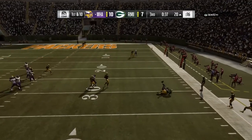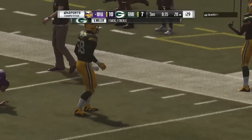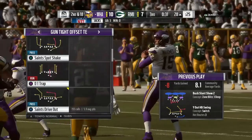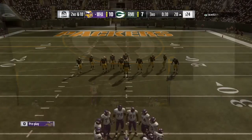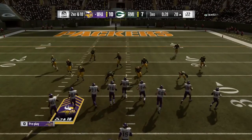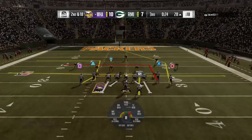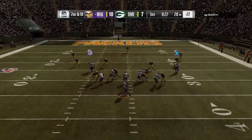Escaping the pocket, and he's taken down. Big sack. Getting outside of the pocket, and it results in a sack. Von Miller coming hard on the blitz. He dumps him for a loss of 8. Gotta imagine the pass rush will be equally intense here on second down following the sack. It's 2nd and 18.